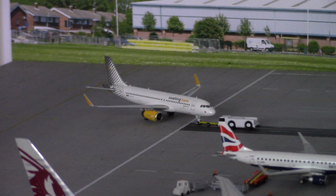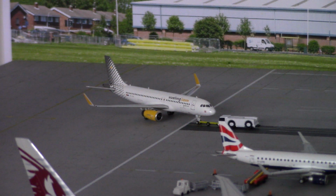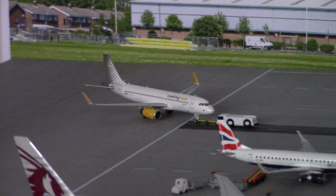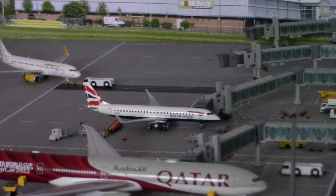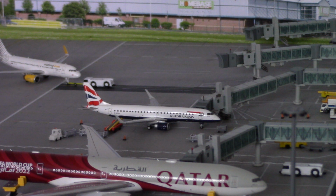we have this Vueling A320 pushing back, heading back out to Barcelona as VY8749, registration Echo Charlie Lima Victor Sierra, as you can see on pushback there. Next up we have this British Airways E190 operating as BA8708, arriving from London City, British Airways BA City Flyer, E190, registration Golf Lima Charlie Yankee Oscar.